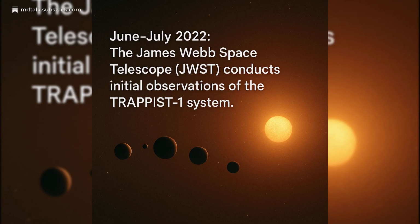It's finding clues about the ingredients for life. Absolutely. This is where it gets really profound, I think. Remember JADES-GS-z14-0, that redshift 14 galaxy? Yeah, the record holder. JWST detected oxygen in it. Clear spectral signature of oxygen. It's the most distant oxygen ever found, just 290 million years after the Big Bang.